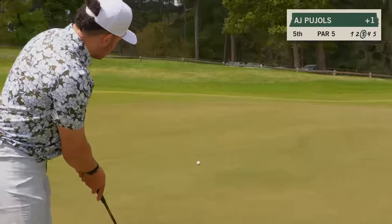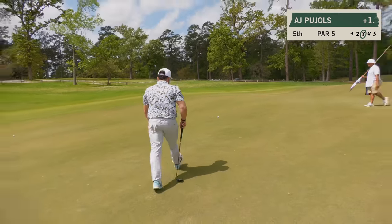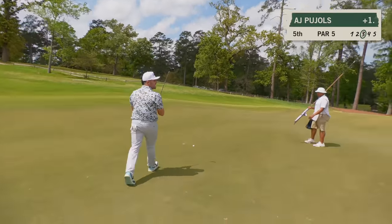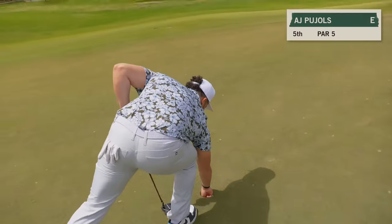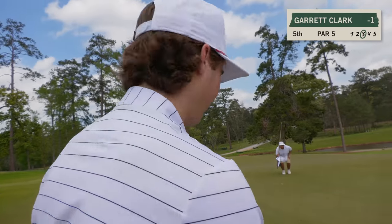Right over the right side of it. Oh, that was a good roll. Nice birdie. Nice birdie. Back to even par, AJ. Yeah. Nice. Thank you, sir. One way to play a par 5. Yeah, I think we got the line here. Got it? Yeah.